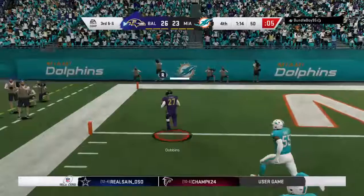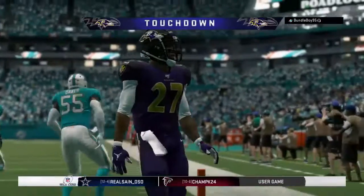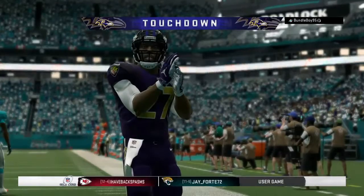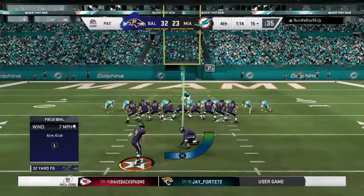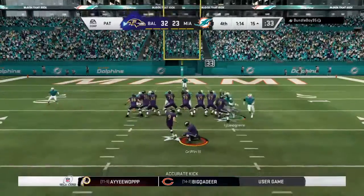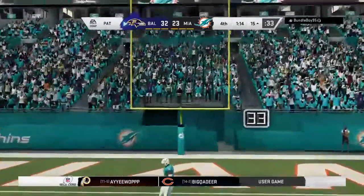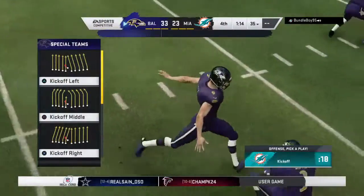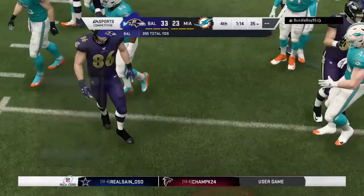There he goes, left side. And he is into the end zone for a Baltimore touchdown. A great effort there. His 2nd touchdown of the afternoon as the Ravens push further out in front. Tucker with the extra point, and the decision to just kick the extra point winds up successful.